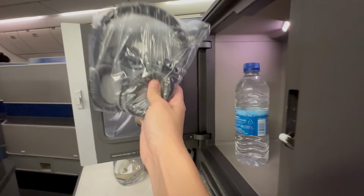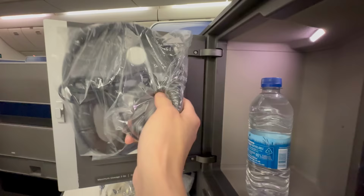So overall we've got plenty of storage space, including this compartment, the space underneath the TV, and also the space between the seat and the window.